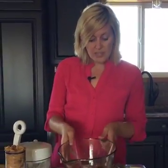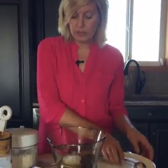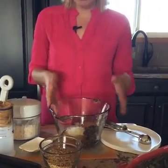But the classic batter bowl is what I'm using here. This is microwave safe and freezer safe, and it's just a really versatile bowl. It also comes with a lid, so you can put it in and out of the fridge, take it out, and use it as a mixing bowl. It's got measurements right on the side.